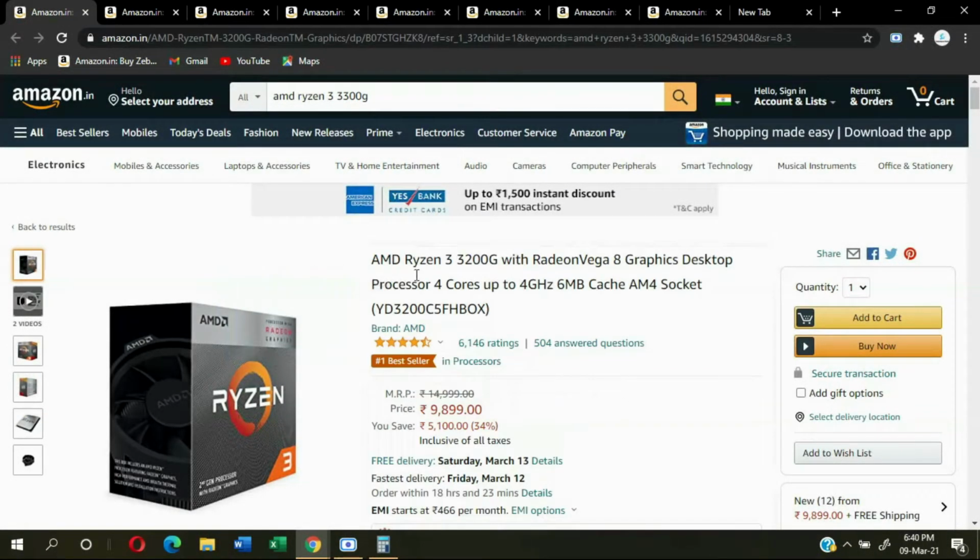Number one is the AMD Ryzen 3 3200G, and it comes with AMD Radeon Vega 8 graphics. This is the best graphics. It will run all games without any lag in high settings, and video editing will be incredible, very smooth without any problem. In this budget there is no graphics card; the graphics are the internal Vega graphics, but it is a good graphics card and will be smooth in all your games.